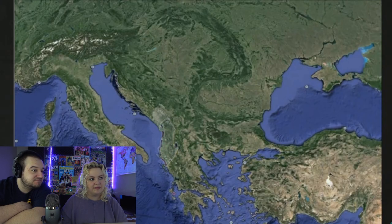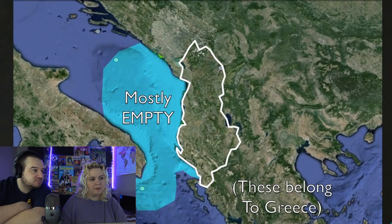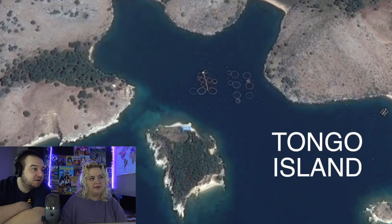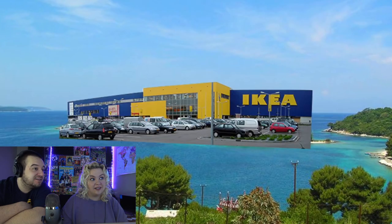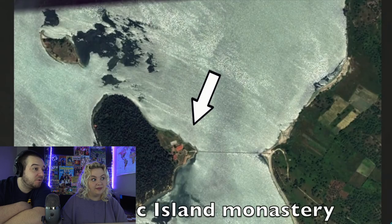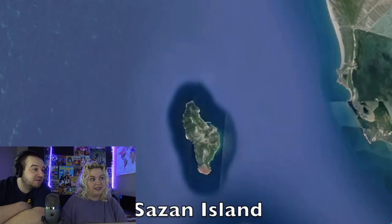Now, unlike many of its neighbors that border the Mediterranean, Albania doesn't really have many islands along its coastline. In fact, there are only about 7 to 10-ish islands, most of which are small, uninhabited, or barely inhabited, like Tombo and Stilo Island in the south, which each only have one house on them, and most of the other ones are barely even the size of an IKEA. However, a lot of them do have cool historical ancient sites and landmarks on them, such as Ali Pasha Castle on Butrint and the 13th century monastery on Svedes Island.